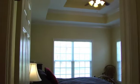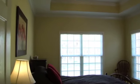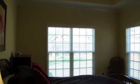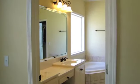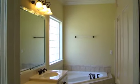This large master suite with double tray ceilings, large master bath, features jacuzzi garden tub, separate large tiled shower with glass enclosure, upgraded fixtures, double vanity sinks, crown molding, separate potty room and extra large walk-in closet, linen closet, tile floors.